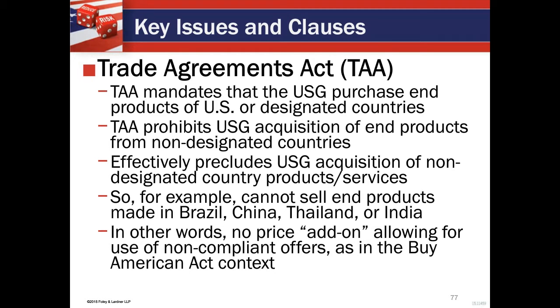There's no price add-on, so it's not like the Buy American Act. It's just a pricing preference law. This is different. It's a yes or no, and every contract has a Trade Agreements Act certificate. If you're not filling out the Trade Agreements Act certificate, you are certifying that what you are providing will comply with the Trade Agreements Act.